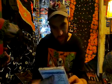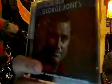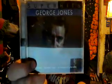Got George Jones Super Hits. Features White Lightning, Who's Gonna Fill Their Shoes, which is my personal favorite, He Stopped Loving Her Today, and the one I loved back then, which is the Corvette song. It should be noted that there's a couple versions of this. One has a weird painting of him as the cover art, but this is the one I prefer, where you can actually see his face.